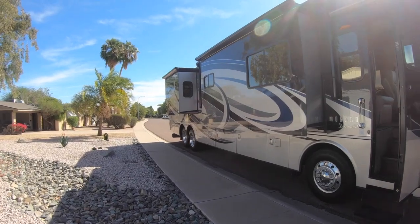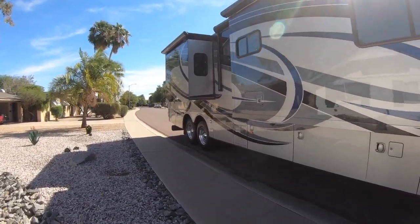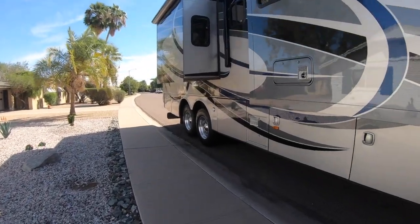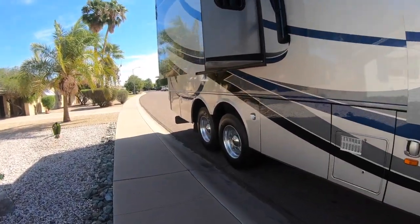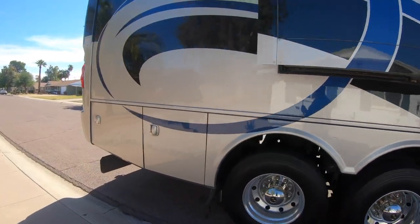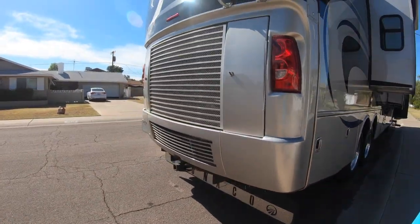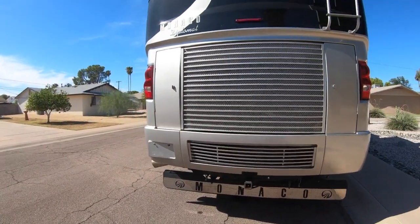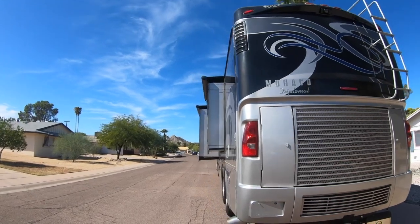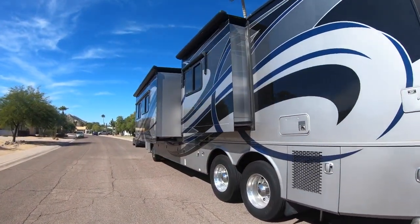It's got 4 slide outs, 2 on the curb side and 2 on the road side. It's got a tag axle, which everyone tells me is the best for maneuverability. Huge diesel engine, it's a diesel pusher. And again, she is just a beast.